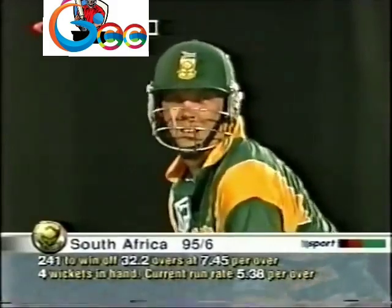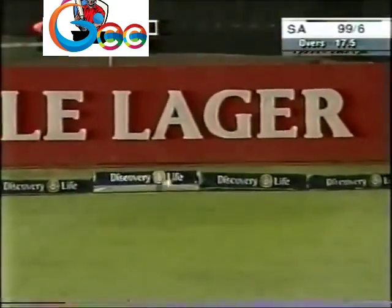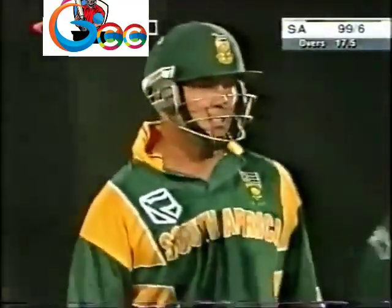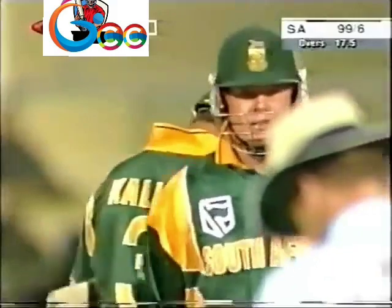Here's the equation. 241 required. Oh, edged it. That's going to roll away for 4. Lucky for Kallis here, but it all counts for South Africa. The 2nd boundary of the over, but not the convincing one.